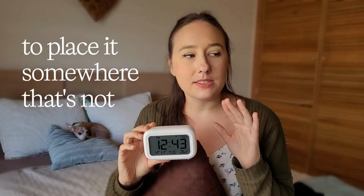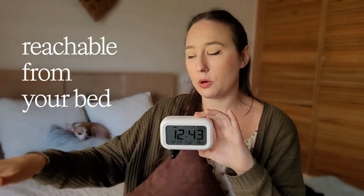The second thing I want you to do is to place it somewhere that's not reachable from your bed, so that when you wake up, you actually get up and go turn off this alarm. You can take any one that you want.